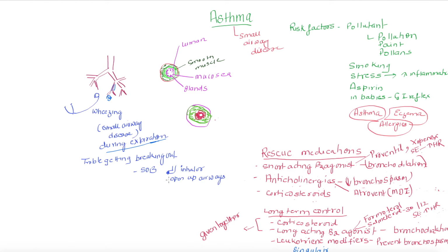While we are talking about this, let me talk about the medication. We have two types of medication. One is called rescue medication, which we give when they have an attack. The other is long-term control medication, given so that they won't have an attack later on.